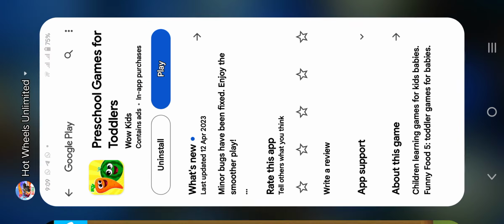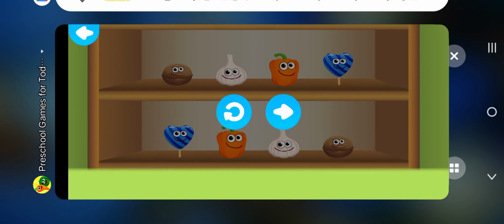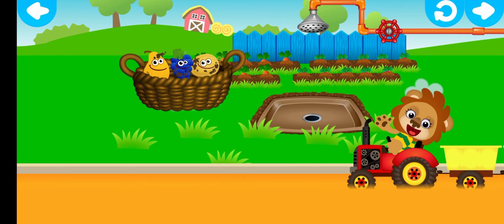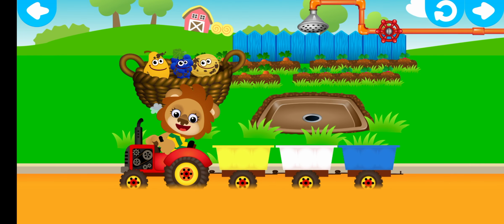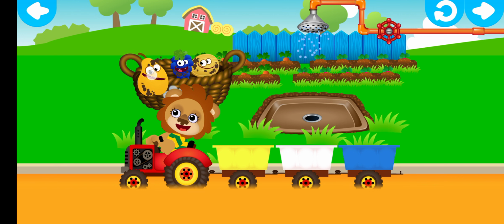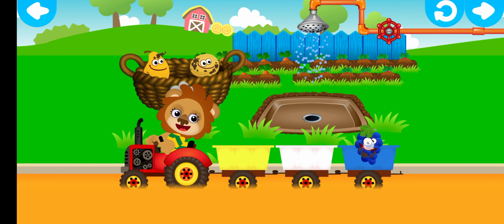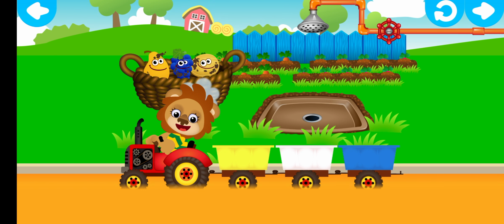Aren't they filthy? Wash the funnies under the tap and put them into the right colored trolley. Wash the funnies under the tap first.